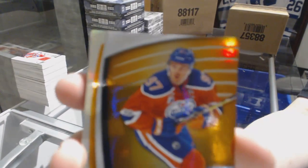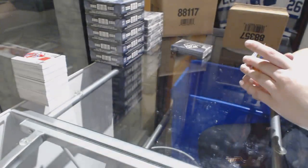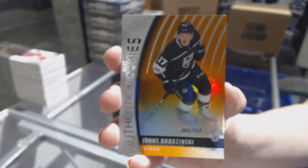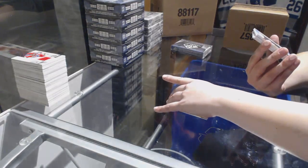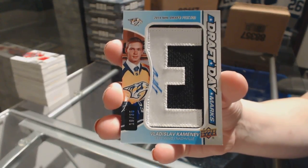Numbered to 130 for the Edmonton Oilers, Connor McDavid. We've got a Johnny Brodzinski, numbered to 113, orange rookie for the Kings. How's it going, Ichoy? We've got a draft day marks, numbered to 35 for the Nashville Predators, Vladislav Kamenev.